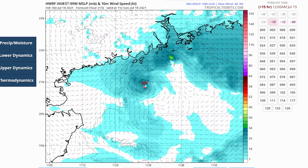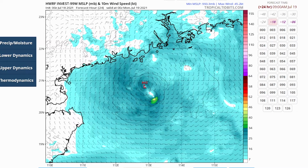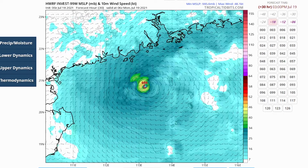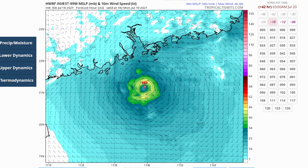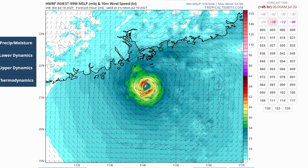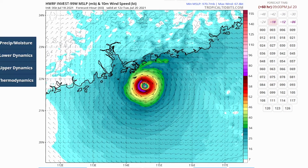And now we come to that tricky little low pressure system off the coast of Hong Kong and northern China. And I hope you're sitting down and ready for this, because this is something. The Hurricane Wharf keeps the low offshore and slowly intensifies the storm. This is next Monday. It's a small storm lingering off the coast and intensifying, getting close to back towards Hong Kong here in the Hurricane Wharf.